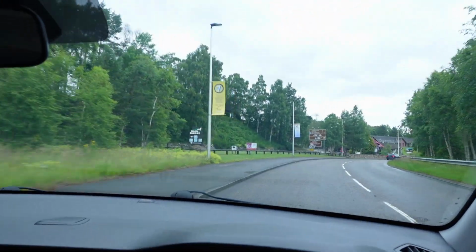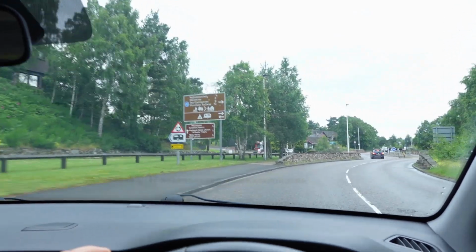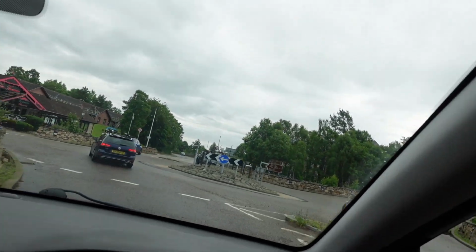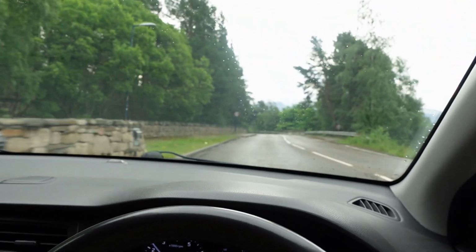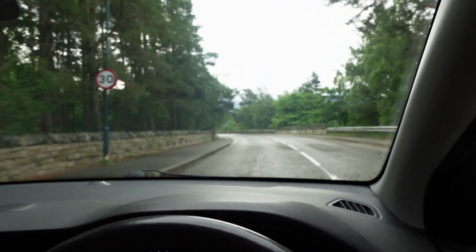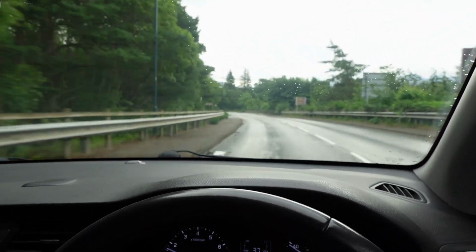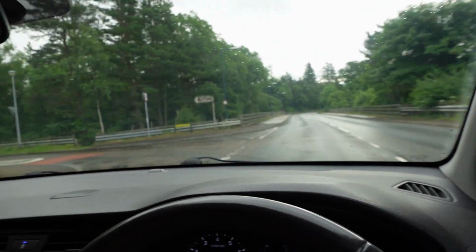So you come into Aviemore this way, and at Loch Morlich you're taking a right. So there's the Italian. So you're taking a right down this one, down there. You're coming around that. And then this road just goes all the way up through Loch Morlich. You can't miss it. It's actually really easy to find.